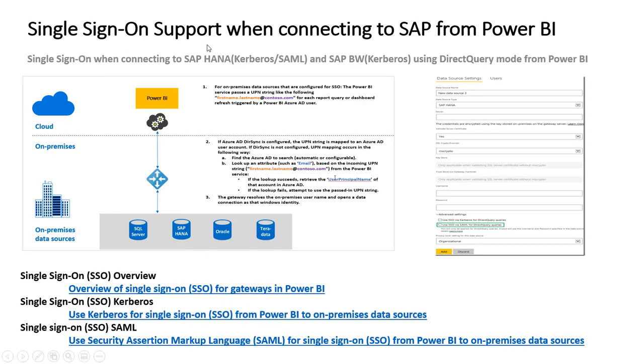So to do single sign-on when connecting to SAP from Power BI, you would go to Power BI and click on single sign-on support. You also need to have the data gateway set up with the appropriate SAP driver and either Kerberos or SAML, as described here. The user information is then passed over to SAP as a single sign-on solution from Power BI. For more information on how to do this, I've provided some links here.